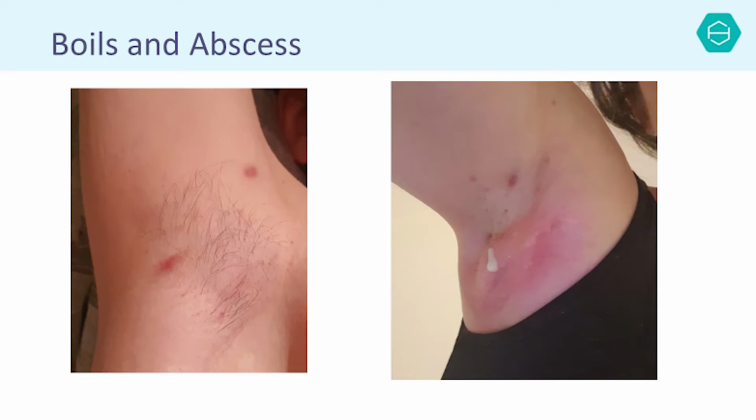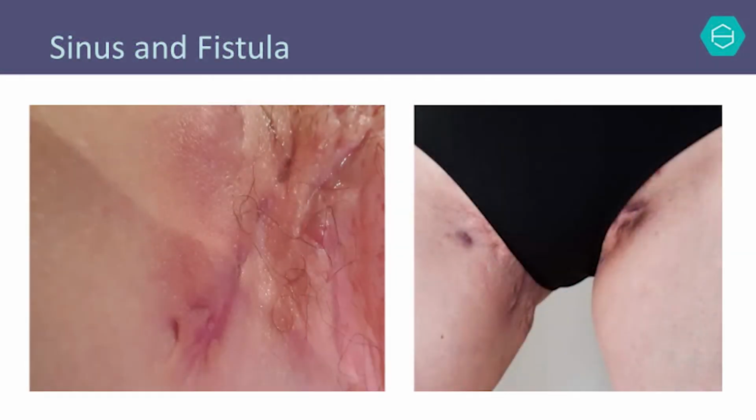A boil is usually a small red tender lump, usually developing under the skin at the follicle of a hair follicle. An abscess then goes further beyond that. You can have pussy, purulent material coming out of it. It can be yellow, it can be green, very painful, very red, inflamed around the area. So you can have one or both, or one or the other. You can have several episodes of it during a period of time, and that's where your diagnosis will come about. From those, then you might develop some sinuses, fistulas.